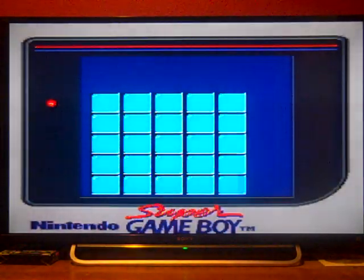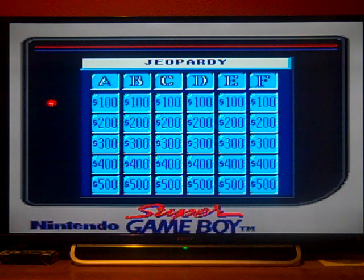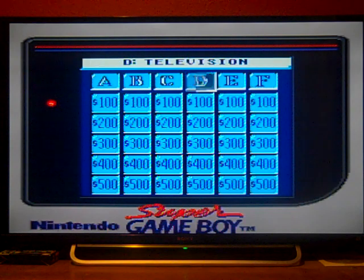Christmas game. Here we go. Dollar figures in there. And here are the categories: state symbols, travel and tourism, television, English history, and the Old Testament.